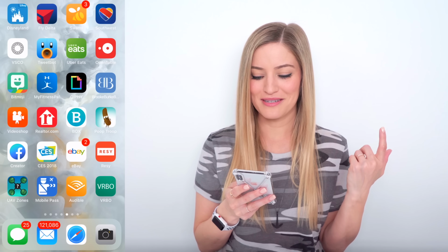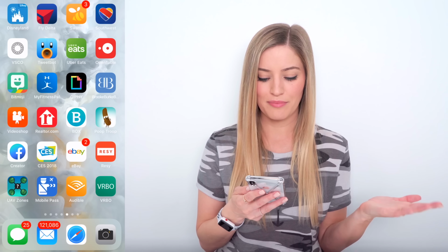Disneyland, so I use that when I'm at Disney to see how long lines are. Fly Delta. Swarm, it's kind of like a location-based social network, which not too many people use, but me and my sister still do. Southwest, Visco, that's a photo editing app, which I'm sure many of you have heard of. Tweetbot, Uber Eats, more food delivery. Open Table, restaurant reservations.